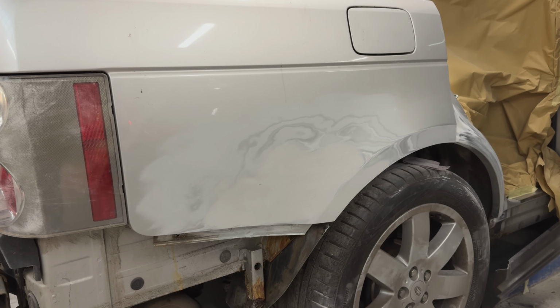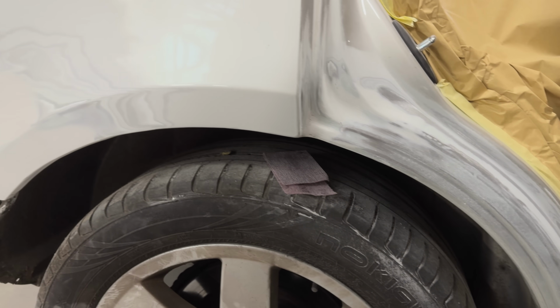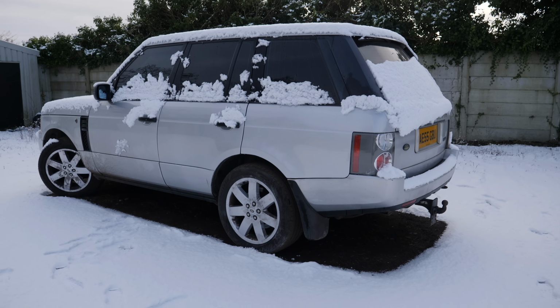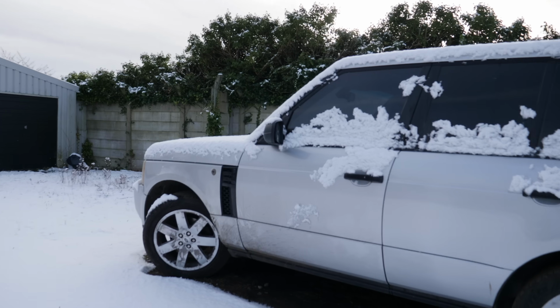Now there's only one problem with this. I have absolutely no experience with bodywork whatsoever. And that was why I had to ask my friend Sean at First Class Motors in Newton-le-Willows for his help to get this done because I wouldn't have a clue where to start. Cut to about 4 weeks later and you can see that the weather's changed somewhat, which actually I feel is a perfect opportunity to get in the Range Rover. This is exactly what these things are built for, and I'm picking it up from the body shop.